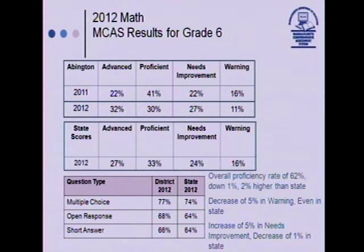For math results for grade 6, our overall proficiency rate of 62% was down 1%, but 2% higher than the state. We had an increase of 10% in advanced, and that plays a role in determining your level. You now get credit for moving students from proficient to advanced, where before you did not. We had a decrease of 5% in warning, while the state remained even, and an increase of 5% in needs improvement, while the state decreased by 1% in that area. The multiple choice and open response and short answer for that grade level are all higher than the state.